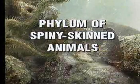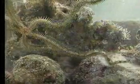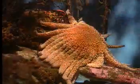This phylum of spiny-skinned animals are found entirely in salt water, and the spoked wheel design of their bodies is unlike the body design found in any other animal phylum.